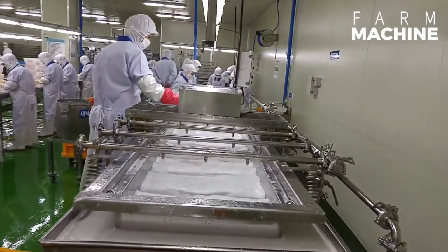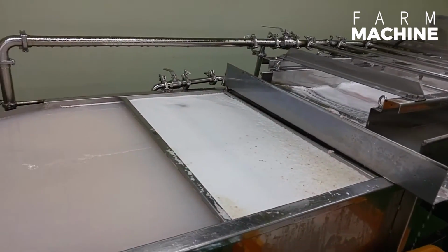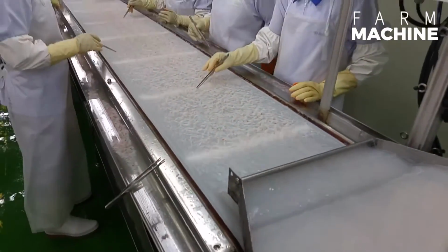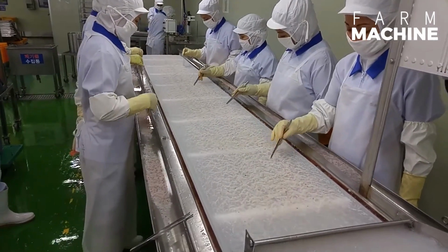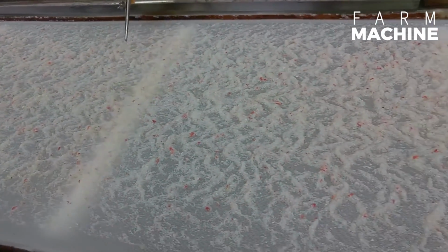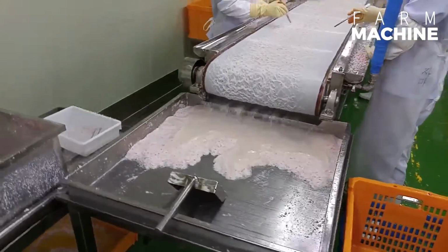In conclusion, the journey of red snow crabs from the sea to the market involves a meticulous and precise process. From quality checks to cooking, cleaning, and packaging, each step is crucial in ensuring that these marine delights reach consumers in their freshest and most flavorful state.